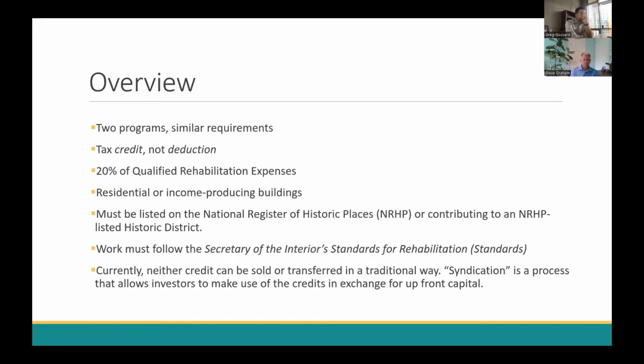The state program is for residential properties and the federal program is for income producing properties. And income producing can include residential rental. So if you have a project that qualifies for both state and federal, a residential rental project, there is sometimes the opportunity to get a combined 40% tax credit, half state, half federal, and both of the projects we'll be looking at today were able to do that.